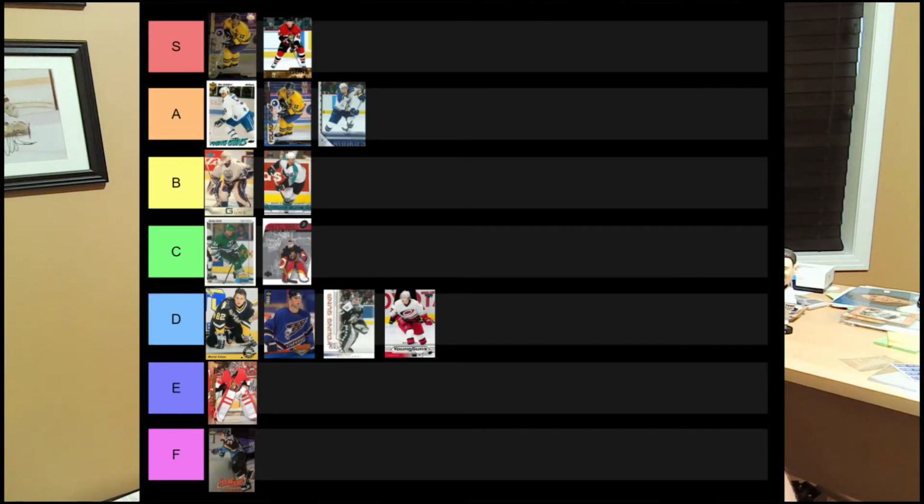Notable Young Guns that came out of this product are Tuukka Rask, Carey Price, Patrick Kane, Jonathan Toews, and Jaroslav Halak, among several others. Let's see how we rank it. As you can see, we gave the design of the 07-08 Young Guns an E rank.